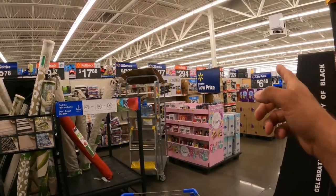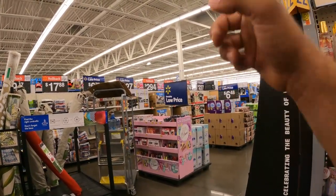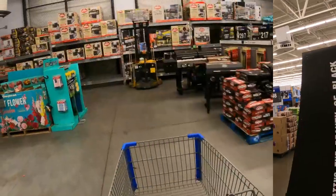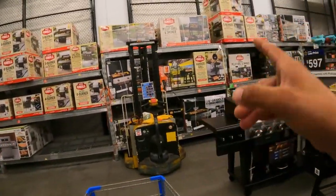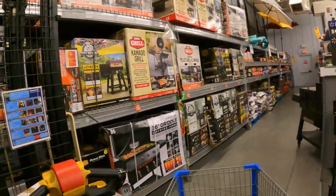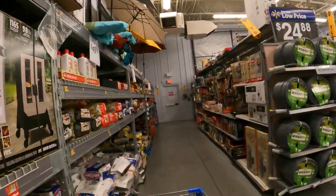As you can see, we got a lot of rollbacks. The grills, we're hoping, are going to hit 50 again for us. We got lots of patio furniture on rollback. Charcoal, this is the section you want to keep eyes on. Grills, and more grills. They are going to clearance out. It's just a matter of when. And when they do, we're gonna be on it.